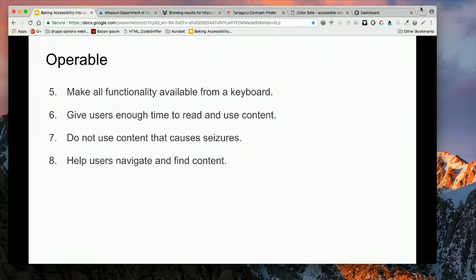Make sure your links are meaningful. Click here doesn't work. It doesn't mean anything. Make sure you're using headings and labels. So H1, H2, H3, paragraphs, lists, all the things that make HTML awesome.